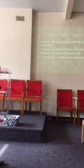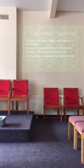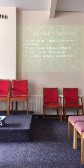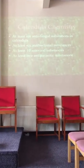So that's your thing. I've talked about calendula. It has several properties, as I mentioned earlier on. It has your antibacterial properties, antiviral properties, against parasites, fungus. Pretty much it kills all of those things. A very powerful herb.